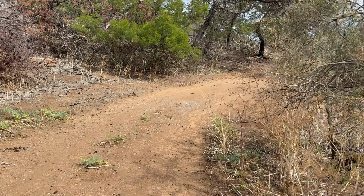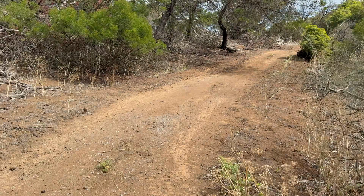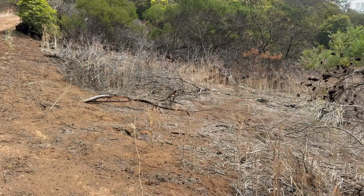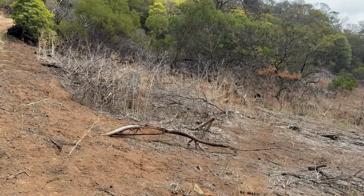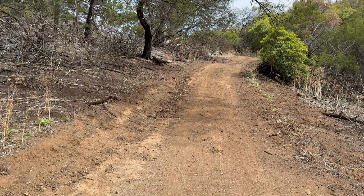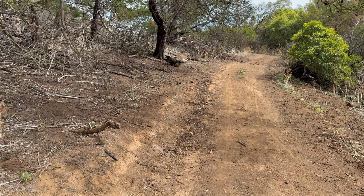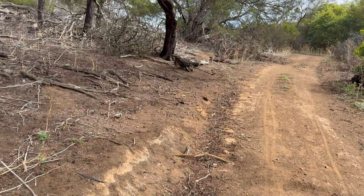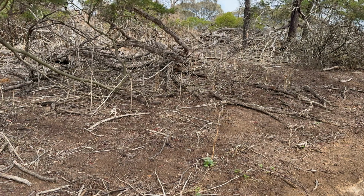Gee, the bush is struggling in the dry. I'm thinking there must be maybe goats or rabbits or something giving it a hard time too. It is dry, but this is really denuded.